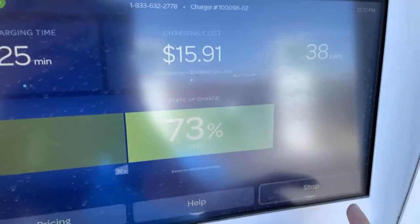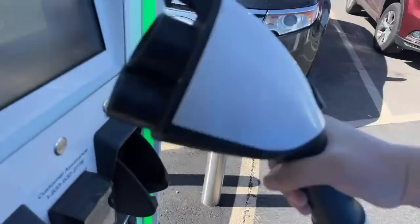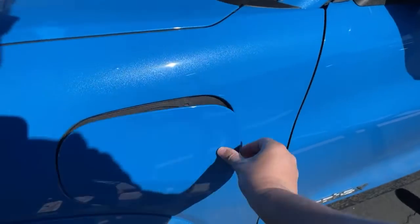73%. We way overcharged here. Let's unplug. See, everyone comes up and talks about the Mustang. Again, most people like it. Some people don't, which is kind of cool. I'm glad they tell us.